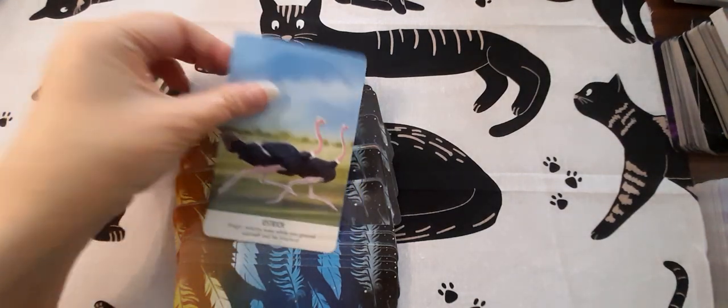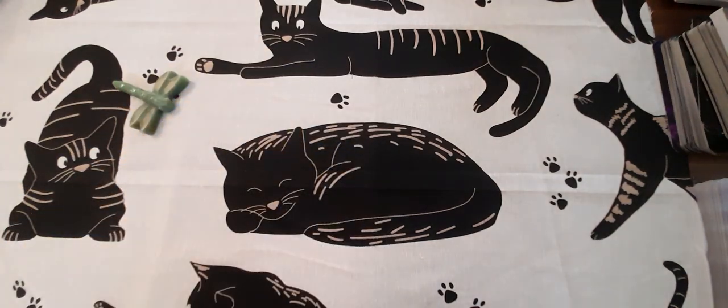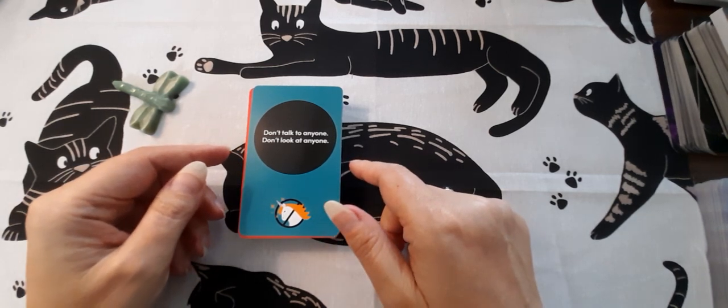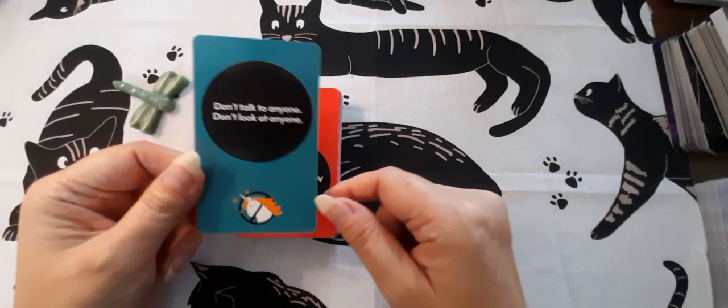So there we go. It's a really, really cute little deck. I don't use it very often, but it's beautiful nonetheless. The next deck I've got to show you, you may well have seen me use this deck if you've watched many of my readings in the past. I did used to get this deck out quite a lot just because it's so fun.